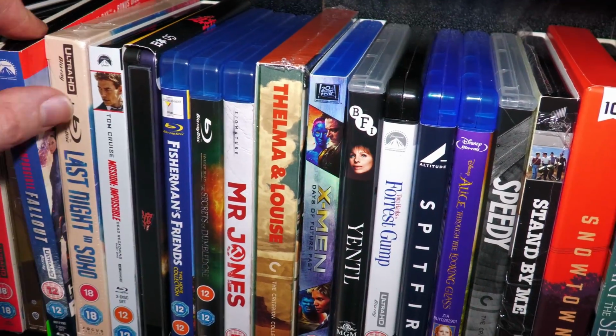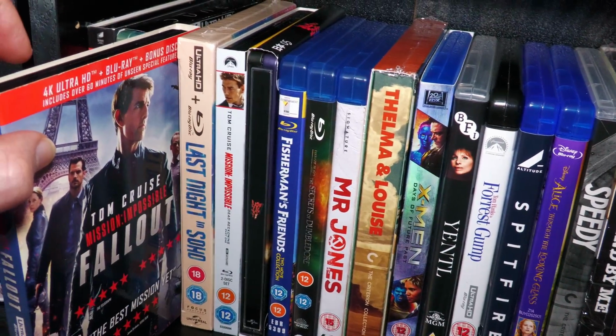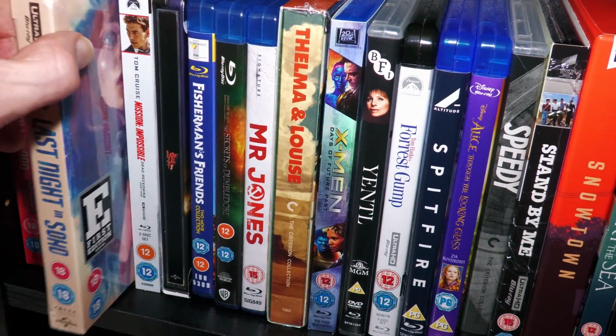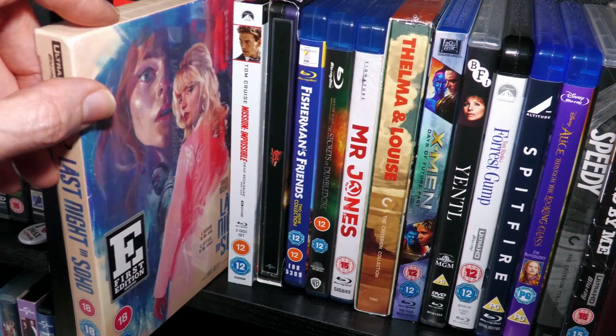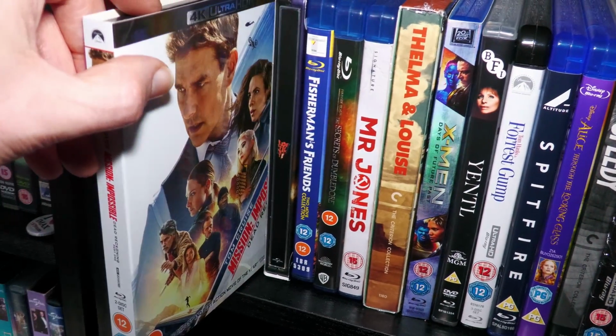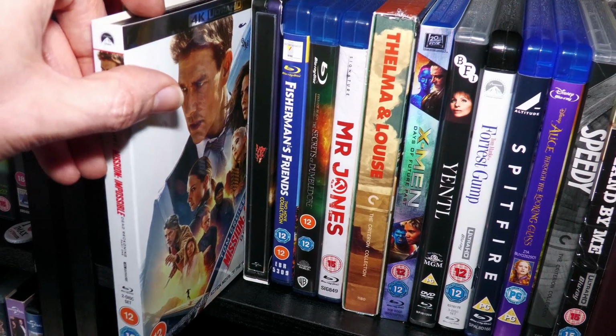Watched the Mission Impossible series, or a few of them again. Fallout is one of them, which is probably the best of the lot, having watched them all again. And one I was a bit concerned about, one of my favourite films, which is Last Night in Soho, and I think that is a modern classic, one of the best films of the last 20-25 years. Watched that one for a second time, the 7th Mission Impossible film.